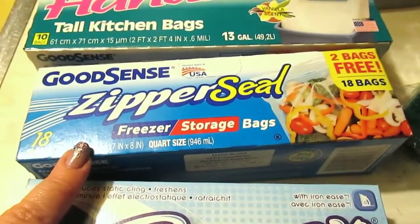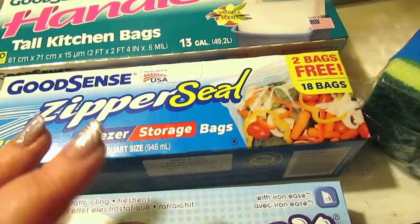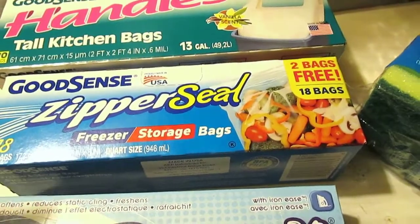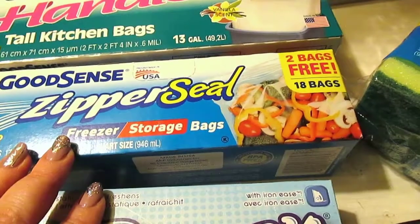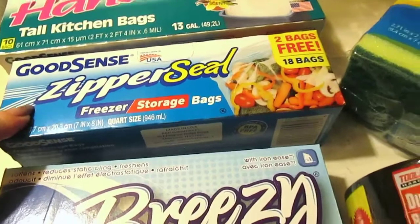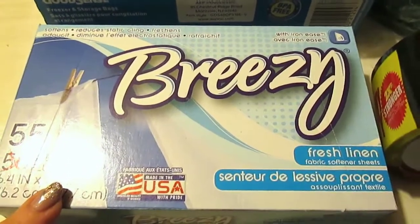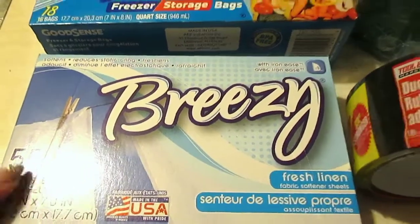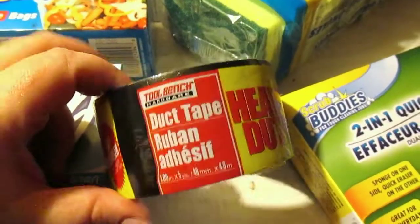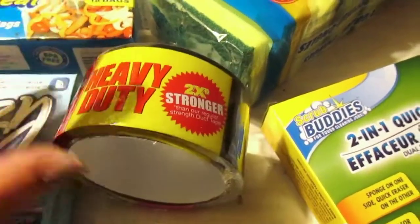The zipper seal bags from Good Scent, 18 freezer storage bags. I love these for just regular storage, like sandwich bag use, but also they're freezer too. So for me, they carry a double use, and there's 18 for $1. I needed some dryer sheets, so I got the Breezy Fresh Linen 55 count. I got some heavy duty duct tape just to put in my husband's cabinet with all of his nails and things like that.